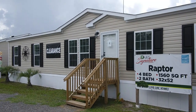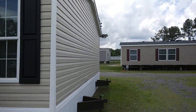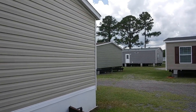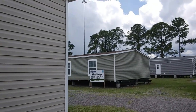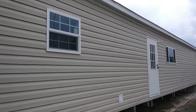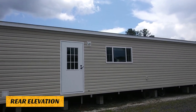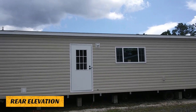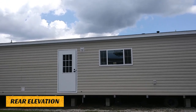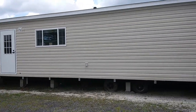Now, before we go inside, I want to get you all a good feel of the outside of the home. So let's walk around. Now, I did not have a chance to go inside this house before I started recording, so we're gonna find out together what's inside the house. So right here would be the rear elevation of your home. So this is how the back of the home will look. All right, so without further ado, let's go inside.